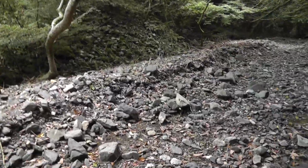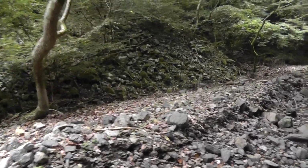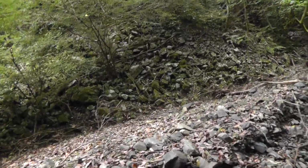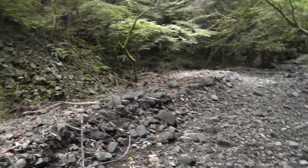Look at the landslide here. An ancient landslide. Look at all that rock. It must have split down this canyon chute. It's the very frontal lobe of it, so to speak.